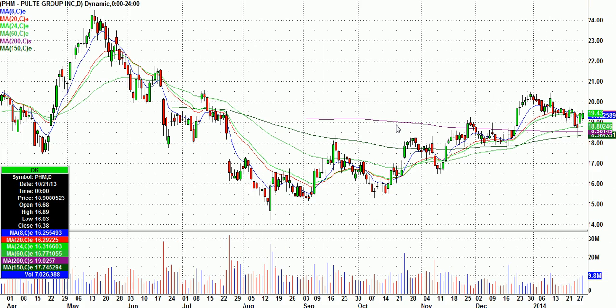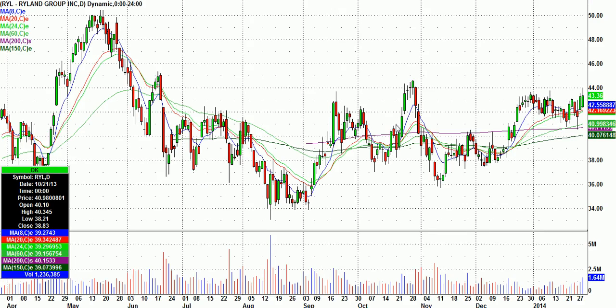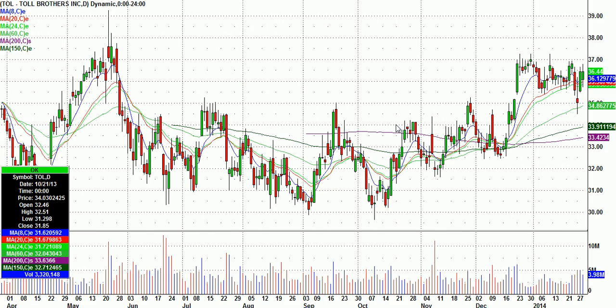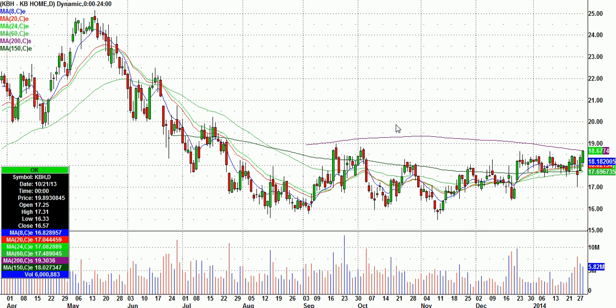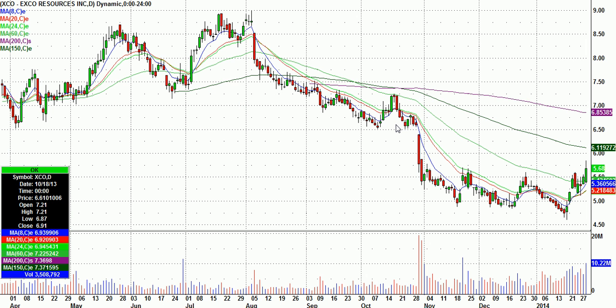We can glance at a couple other home builders. PHM still kind of flagging. LEN, RYL, TOL. They all look like they're close to possibly breaking out. I think the group is worth having on watch. KBH hitting its 200-day. So anyway, I'll be watching DHI as my home builder of choice. XCO. You can see there. Ugly chart, but now it's possible inverse head and shoulders. Nice volume today. And trying to break above this range. So that one is on long watch.